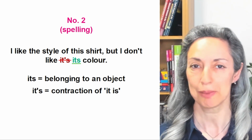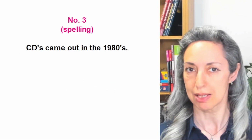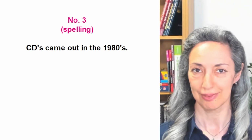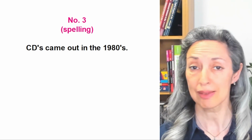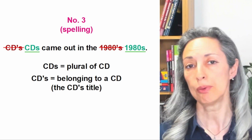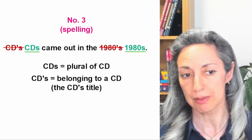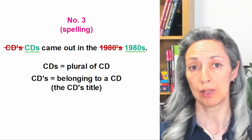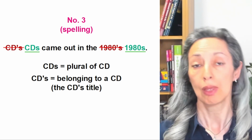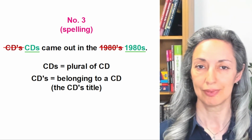Right, let's look at spelling mistake number 3. CD's came out in the 1980's. What are the 2 spelling mistakes here? The mistakes are again to do with the use of apostrophe. You know that the plural doesn't have an apostrophe. So 1 CD, 2 CDs. If you use the apostrophe, you want to say, like we saw before, belonging to the CD. For example, the CD's, apostrophe S, title.